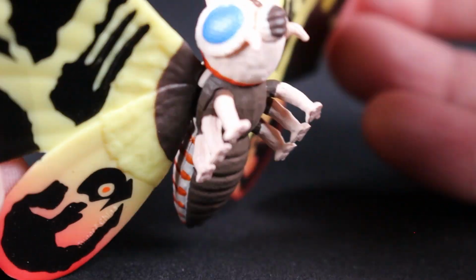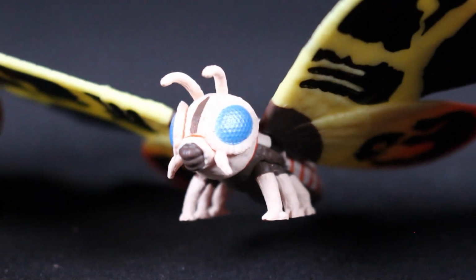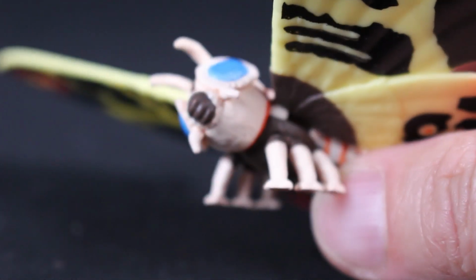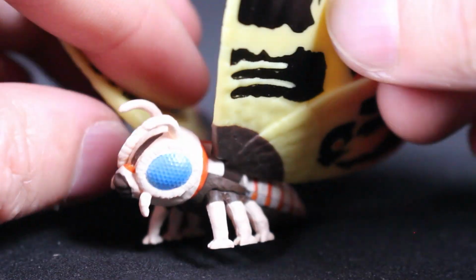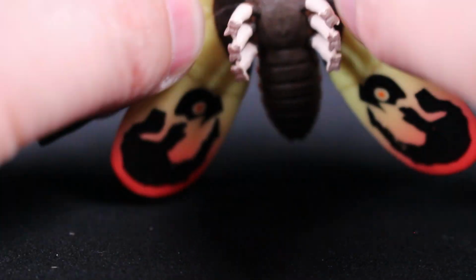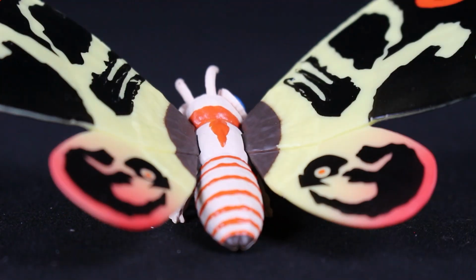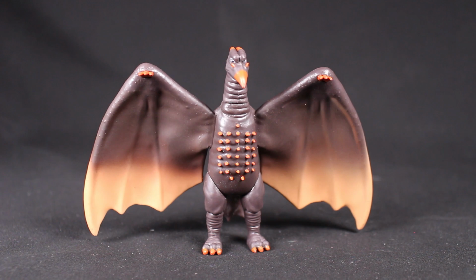The articulation of the wings goes up and down a little bit, not a lot, so you can get a little pose. The head also moves. It's always fun. You can pose Mothra differently: wings up, wings down, or alternate, one side up, one side down.